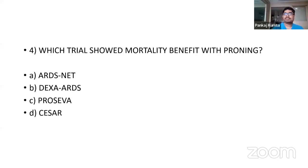So we see a lot of C's, so it's good. So C, yes, C is the answer. C is ProSeva. Even if, let's say, sometimes we don't remember, what to do? Proning. It's called Pro. So it is about proning, Seva. You kind of save the patient with this. So it does show a mortality benefit. So it helps you save, ProSeva. So why proning? You have kind of saved the patient. And that's what it has helped.